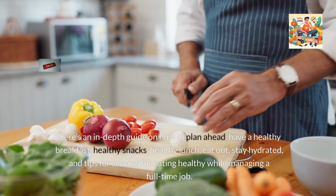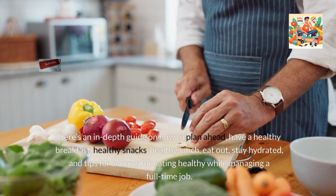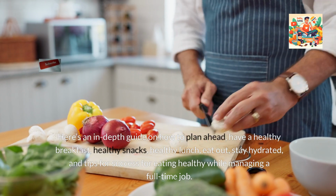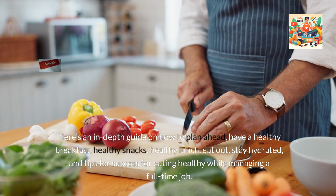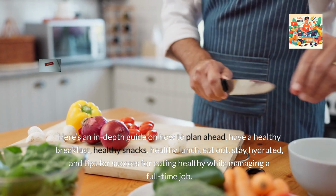Here's an in-depth guide on how to plan ahead, have a healthy breakfast, healthy snacks, healthy lunch, eat out, stay hydrated, and tips for success for eating healthy while managing a full-time job.